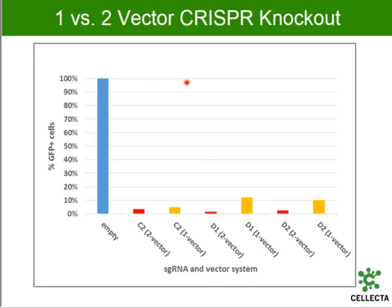But when we look at knockout with the two-vector system, one thing we did notice is that we're getting somewhat stronger knockout with that system than we're getting with a single-vector system.